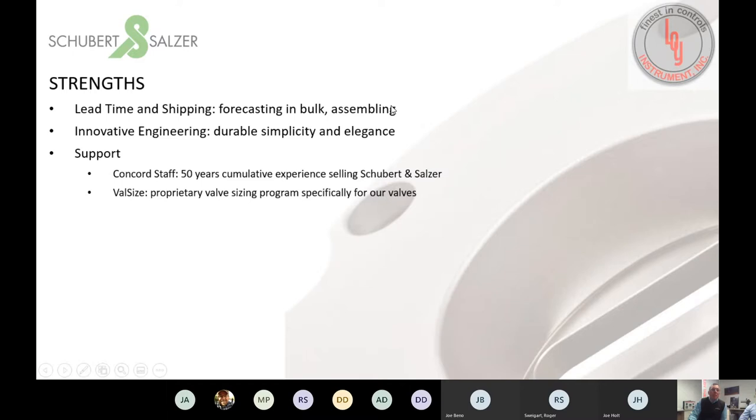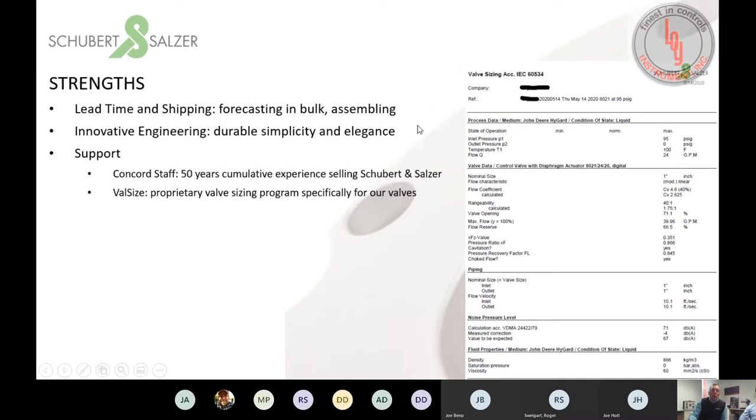And then this is what the valve sizing looks like. We'll send that out, work with Loy to get that out and make sure that you can see what the valve sizing looks like that we've come up with. Sometimes there are some recommendations about piping too.